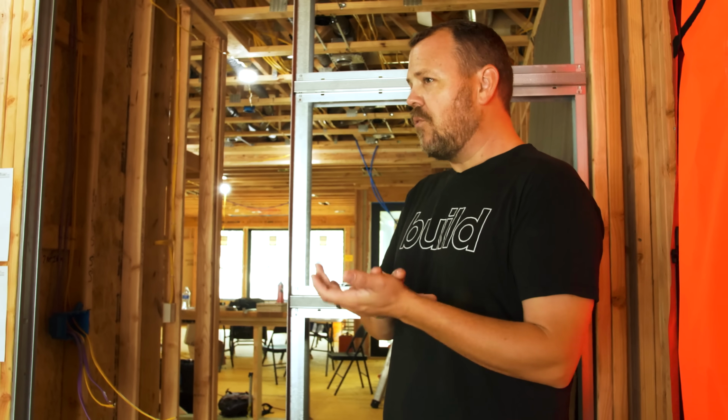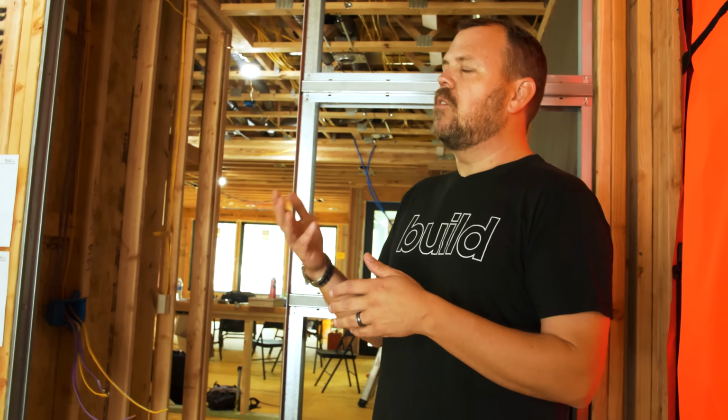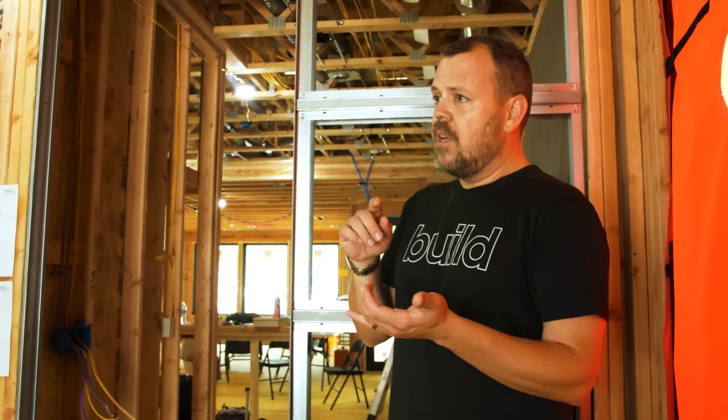So for my company, since say 2017, we've adopted the strategy of 3 blower door tests. It's number 1, at this stage, we have windows, but no other penetrations most times. So Matt's a little further ahead of what we normally would do at this point.